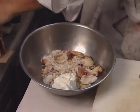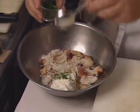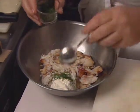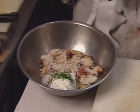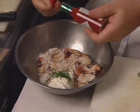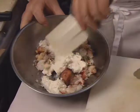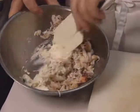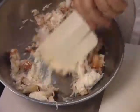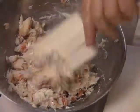I'm going to add a little bit of chopped fennel leaves, a few drops of Tabasco. Just mix it up lightly so you see the cheese evenly divided in with the crab meat.